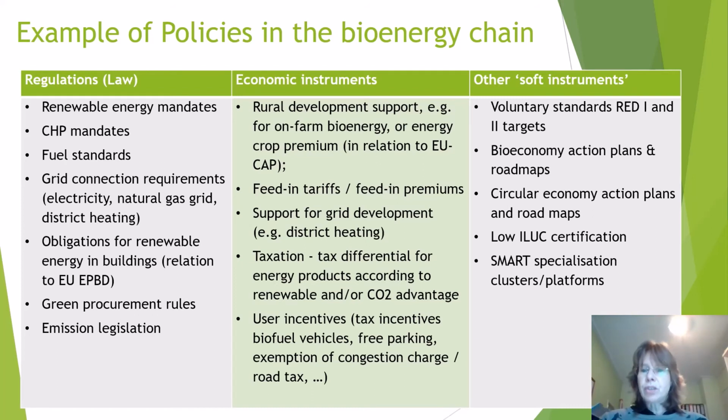This is just to give you a first flavor of examples of policies in the bioenergy chain. Basically, we can organize them according to regulations, economic instruments, and other soft instruments. Examples of regulations are, for example, the renewable energy mandates, combined heat and power mandates, fuel standards, grid connection requirements, obligations for renewable energy in buildings, green procurement rules, or emission legislation. It's all based on laws.